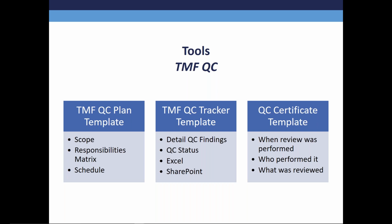It could also include additional information on QC criteria and quality thresholds if those are not defined elsewhere in TMF process, or if there are any nuances or anything additional to be considered for a particular study.